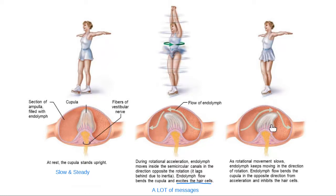When you stop spinning, your cupula stops moving, but that fluid is still moving around. There's a bit of a lag time, and you've probably noticed this actually. If you spin a whole bunch of times and then you stop, you feel a little bit dizzy, right? Things feel weird. It's because that fluid inside your ampulla is still moving. When that fluid is still moving, it pushes the cupula the other direction. When it pushes it the other direction, it pushes those mechanically gated channels closed, and we spit out very few messages. We inhibit our hair cells, or we close those mechanically gated channels and send fewer messages. Your brain goes from receiving a lot of messages telling us that we're spinning to receiving very few. That tells us that we stopped.